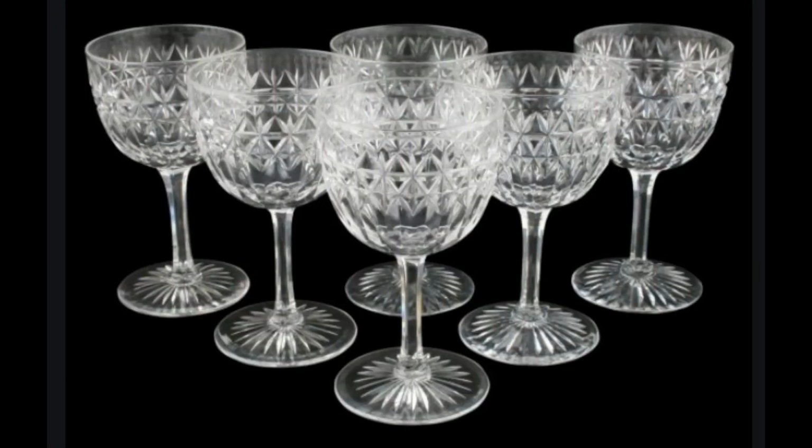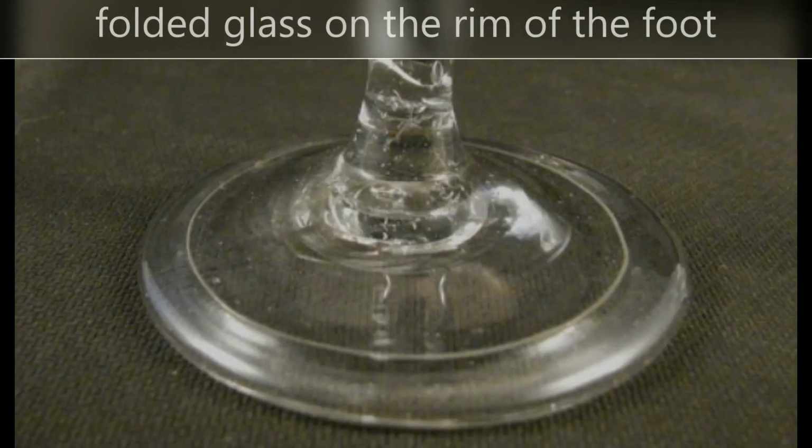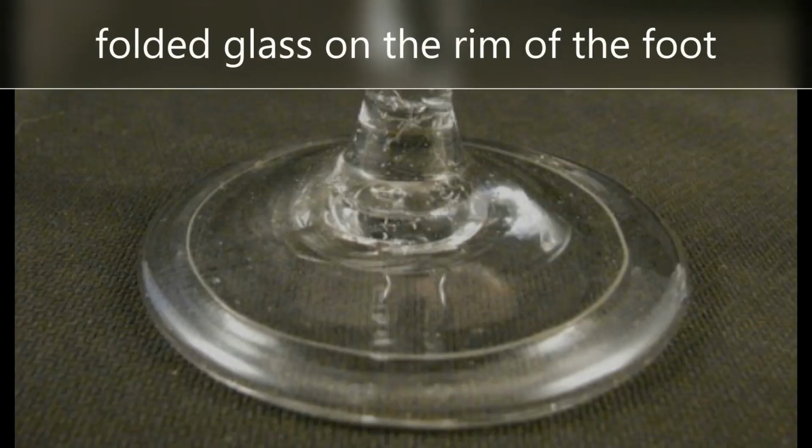With stemware, a stem and foot are added, and a gauge is used for foot making. Another homemade wooden tool helps the glassmaker add the folded foot to the stem of a glass. Different sizes on the gauge kept the size consistent. Notice the charred marks inside the gauge, which show the size that was used most often. A folded rim on the foot strengthened it and prevented chips.